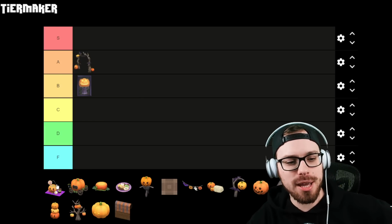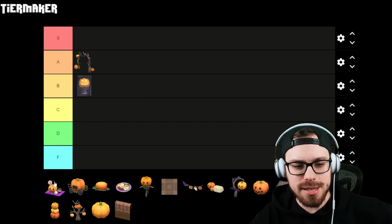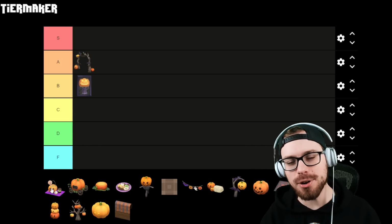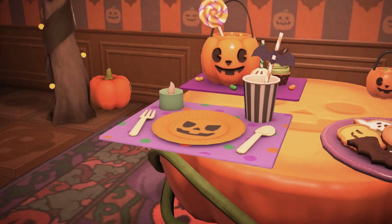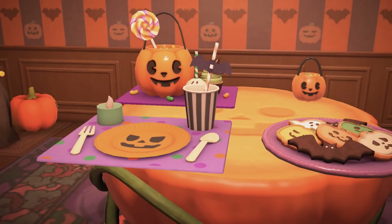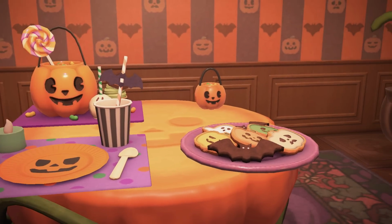Next up is the Spooky Treat Basket. I don't know if I'm getting these names right, by the way. This item is very, very solid. I love it so much how the different customizations change the cake pop and the cupcakes, and the candy even changes. And of course, the face of the pail changes. For that reason, I think it has to go in S. They went above and beyond with the customizations.